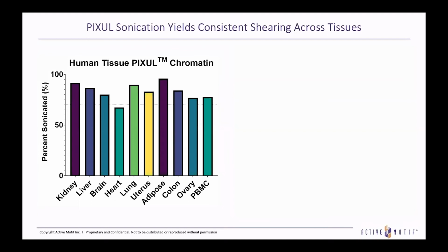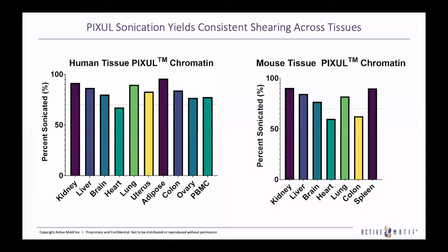But for the most part, this standard set of parameters at 72 minutes on PIXUL is enough to sonicate chromatin from all of these different sources to 300 base pairs in a way that surpasses our 70% QC metric. We see the same trend in our mouse PIXUL chromatin, where most of the tissue sources are surpassing our 70% QC metric. Again, this is with half the amount of time as for human. This is 36 minutes. We see that heart and colon are a little bit below our 70% QC metric, but I'll show later that this chromatin did perform very well in ChIP-Seq.